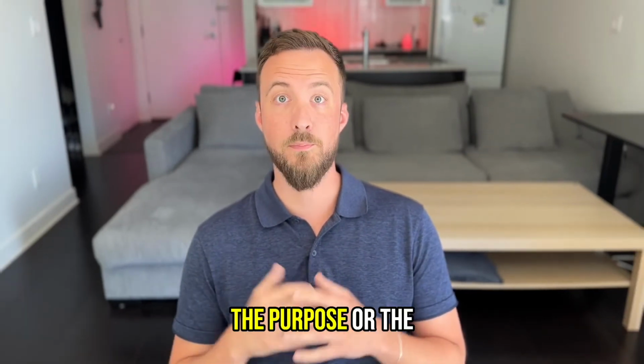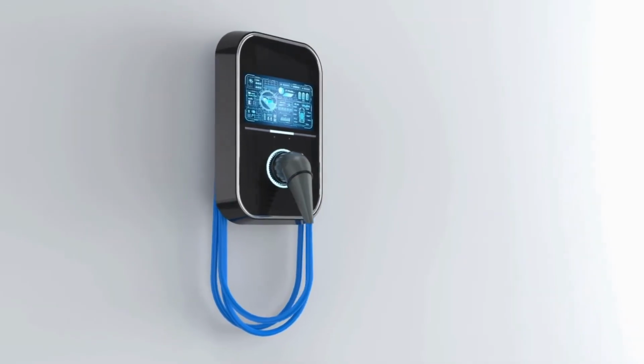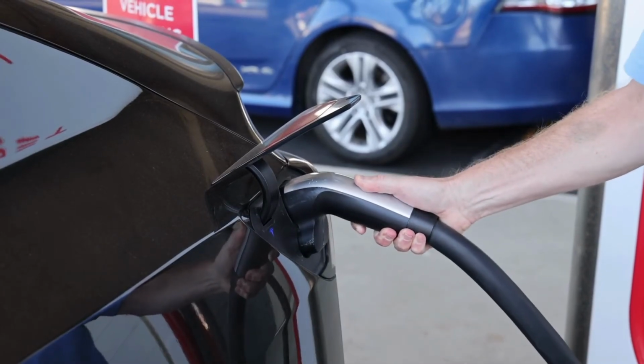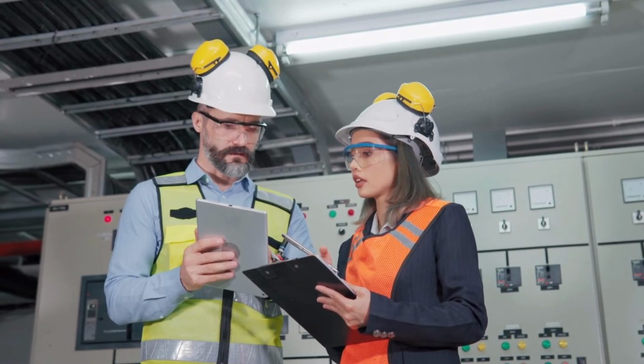Another question I often get is, isn't the electrical planning report the same thing as an EV ready plan? Not quite. The purpose or the intention of each document is different. An EV ready plan is specifically for EV charging and largely helps with the whole process of applying for rebates. Whereas the electrical planning report encompasses the entire electrical system of your building.